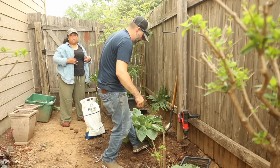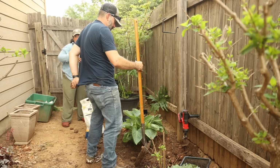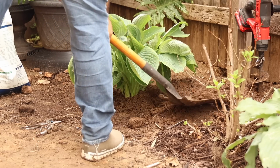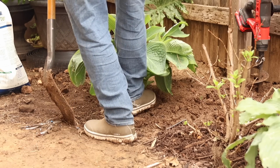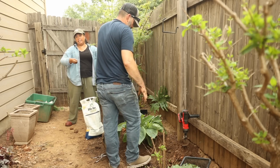But I think it is so cool that even though they were in the baskets, I left them through the whole winter. The reason I didn't take them out of the baskets, I hope they can see me right there, was for easy transportation. They're already in the basket planted. We just pulled them out. It was very easy to pull out.